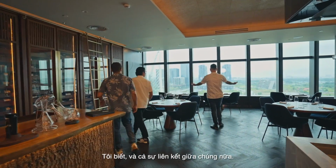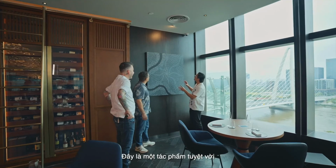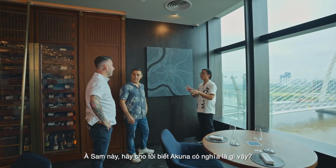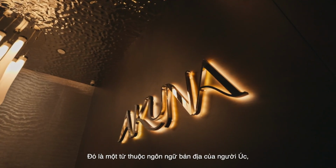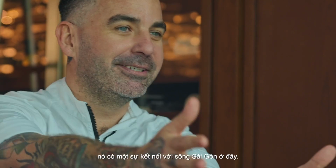Oh, wow. Look at that. Look at the view you have here as well. I know. And the connection between the two. Gorgeous. So this looks amazing. First of all, Sam, what does Akuna mean? It's an Australian indigenous word which means flowing water, which has a connection with the Saigon River.